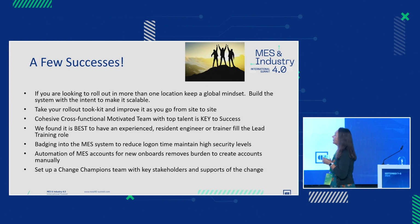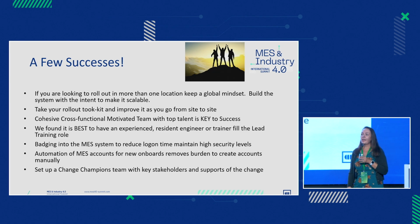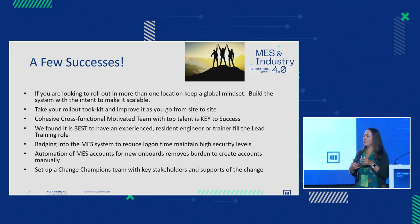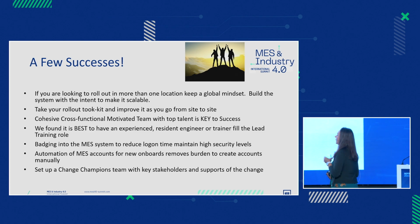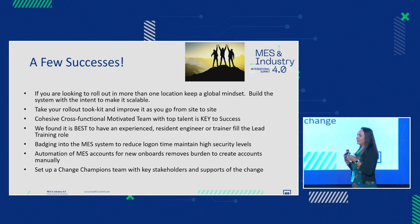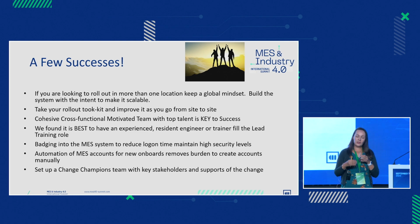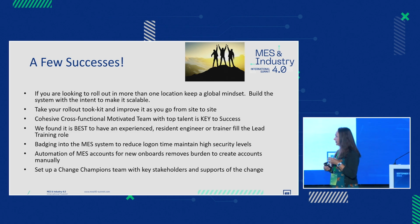Having a cohesive, cross-functional, motivated team with top talent is key to success. I think that's a no-brainer, but you have to have people who are go-getters. They have to be ones who are able to drive and push forward, and who work and collaborate well. Really, that talent is critical. If we didn't have the team that we had today, all of the effort, all of the things we've had to do to make it to where we are, it would not have gotten this far or been this successful.